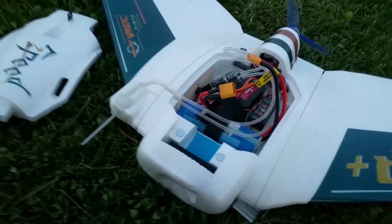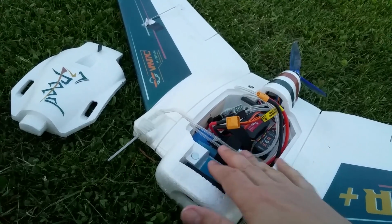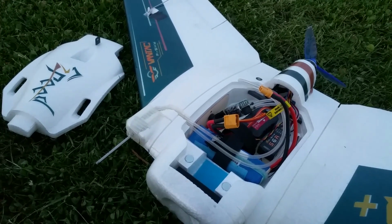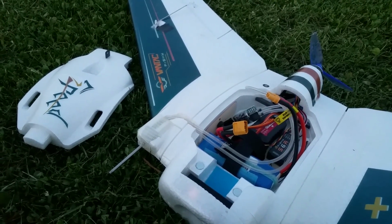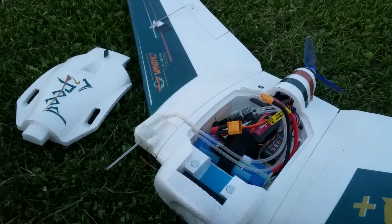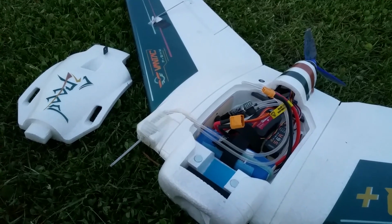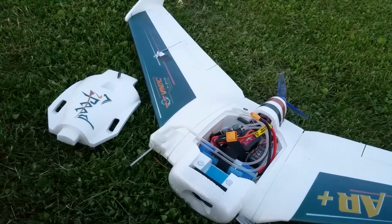And the airplane is with a 3-cell LiPo battery. Maybe later I will try 4-cell, but now with 3-cell. And I am really curious how fast this airplane will be, because this is a fast, small airplane, and now it is almost dark and a little bit windy. So small airplane, wind and speed, this could be a deadly combination for the model. So wish me luck and let's go.